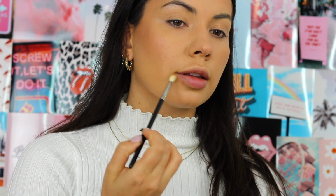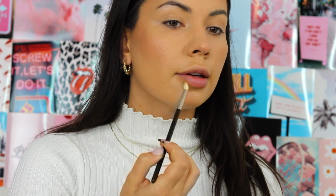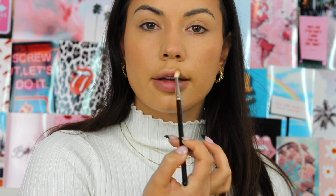Another tip with bronzer that I've been loving lately, and I think that JLo innovated all of this, I'm not sure, is bronzing underneath your lips. It's like, hello, wow. Even sometimes the top too. Just want to make them look extra plump, creating dimension that wasn't there before.